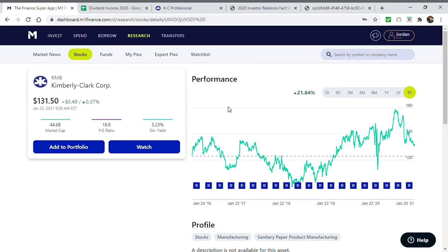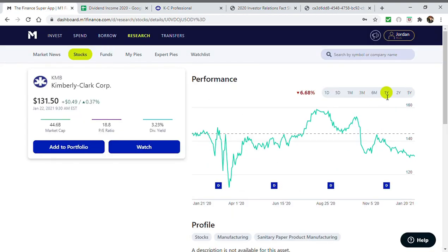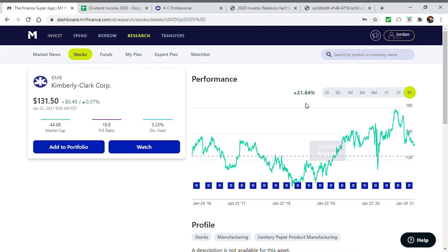And that's why you've seen this company's share price recently trend downwards. That's why it went from the 160s down to the 130s, because in the last couple of years, this company has hardly moved at all. It's pretty much the same price that it was 5 years ago. But me as a dividend investor, this is what I like to see. I like to see companies that are not moving quickly, just a slow and steady uptrend, but more importantly, increase that dividend payout every single year.